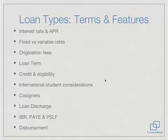So, interest rate and APR. You'll often hear these terms bandied about. The fundamental difference between the interest rate of the loan and the APR, and this is a standardization that the government has required from a regulatory perspective, is that APR includes things like origination fees and other fees. It's a way of essentially comparing loans on an equal footing.